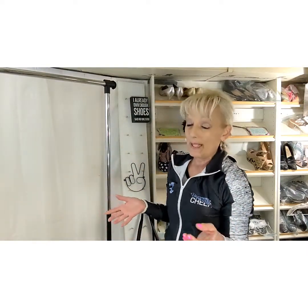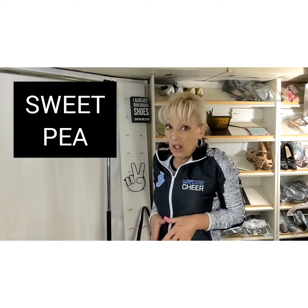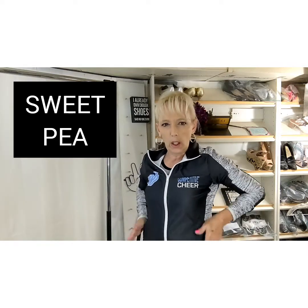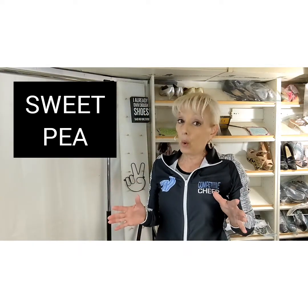One thing I want to mention, I don't have it here in the thrift haul, but I listed them last night, and I already have interest on one of them on eBay. There's a brand called Sweet Pea, and they're nylon tops, and they're very fitting. I mean, they're stretchy, they'll fit right to you, real clingy. And the two that I listed were very low V-neck, long sleeve, and they really fit, and they probably come to about here. And they're very bold prints.